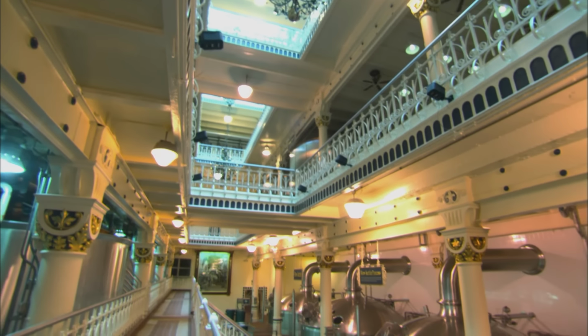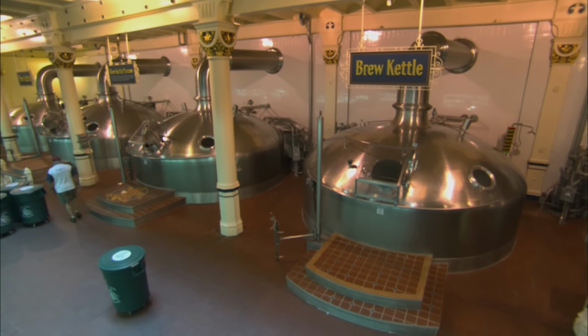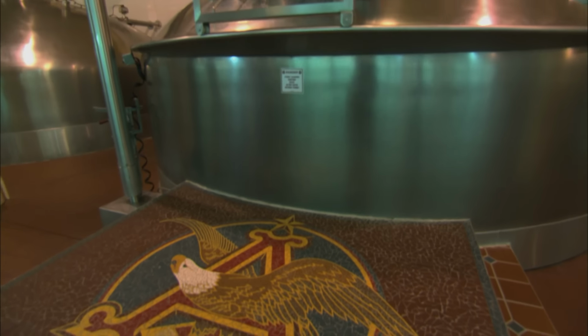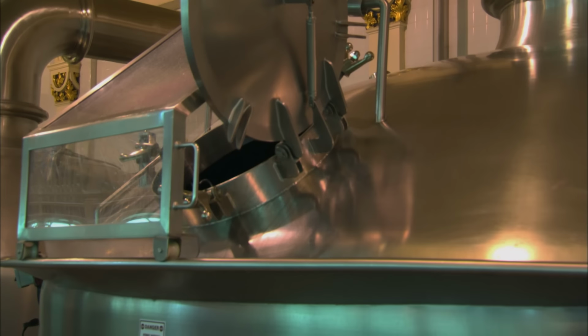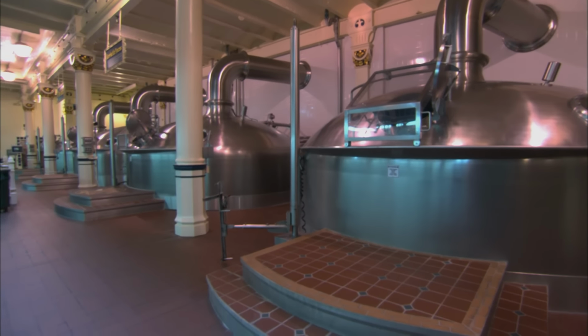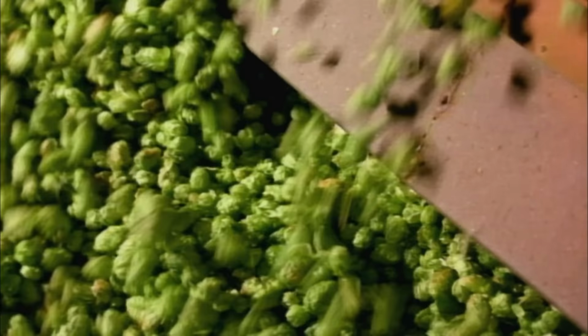In the St. Louis brewery, a block from the stables, is the 6-story brew house. Here, brewers have been mashing and lautering Budweiser's ingredients, all in preparation for the 3rd step in the brewing process, spicing. This critical step takes place on the first floor of the brew house. Here, hops are about to be added to that sugary soup that's now called wort.